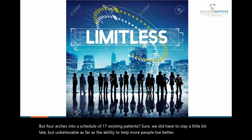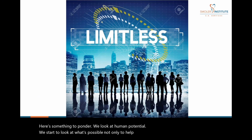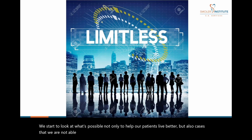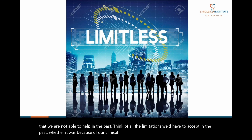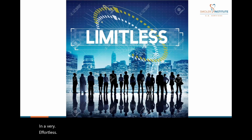Here's something to ponder. We look at human potential. We start to look at what's possible not only to help our patients live better, but also cases that we were not able to help in the past. Think of all the limitations we'd have to accept in the past, whether it was because our clinical abilities were incomplete, or whether the patients were unaware of how these procedures could be done in a very effortless, comfortable manner.